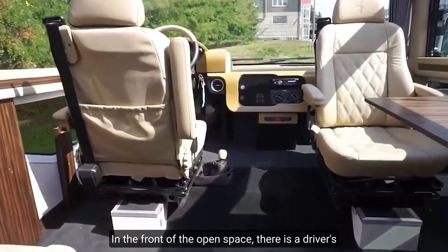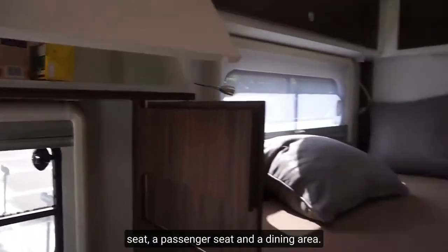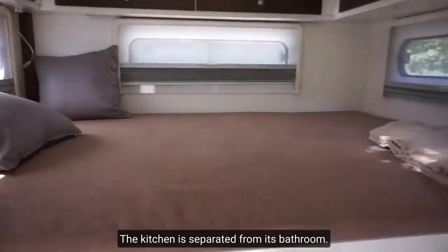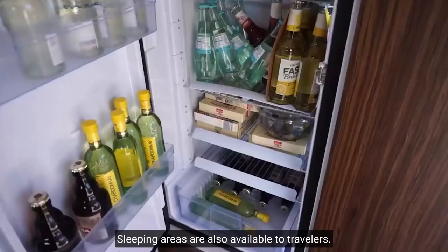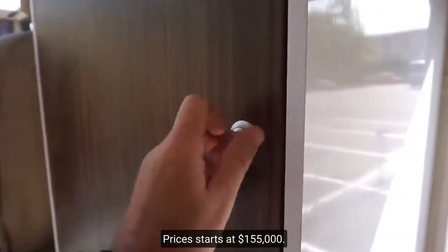In the front open space, there's a driver's seat, a passenger seat, and a dining area. A kitchen, a separate bathroom, and a sleeping area are also available to travelers. Prices start at $155,000.